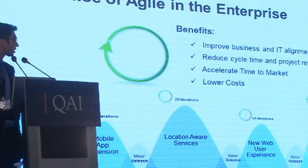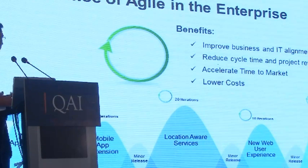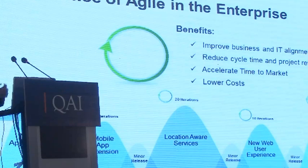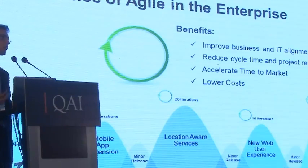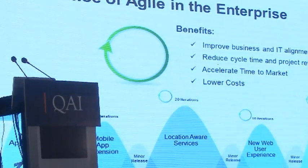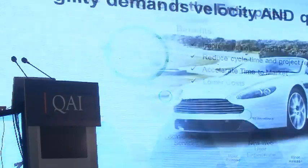And what you can see is a typical example of how application environments today are impacted by location-aware services and mobile applications, whether it's a new cloud-based application that is going to be integrated into this, or a back-end service which was traditionally on a mainframe, and how it gets integrated into a front-end web-based application or mobile application. This keeps moving. This is a typical evolution of an application over its life cycle. And as we deliver these features and functionalities, we are more and more seeing agile methodologies getting adopted.